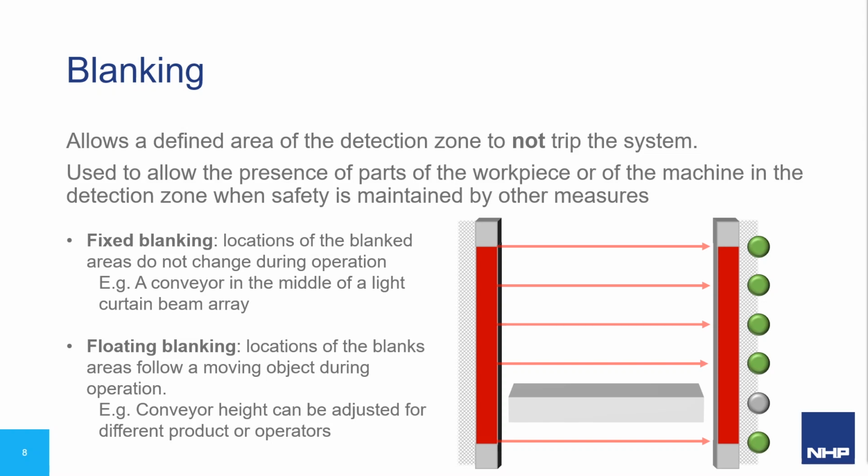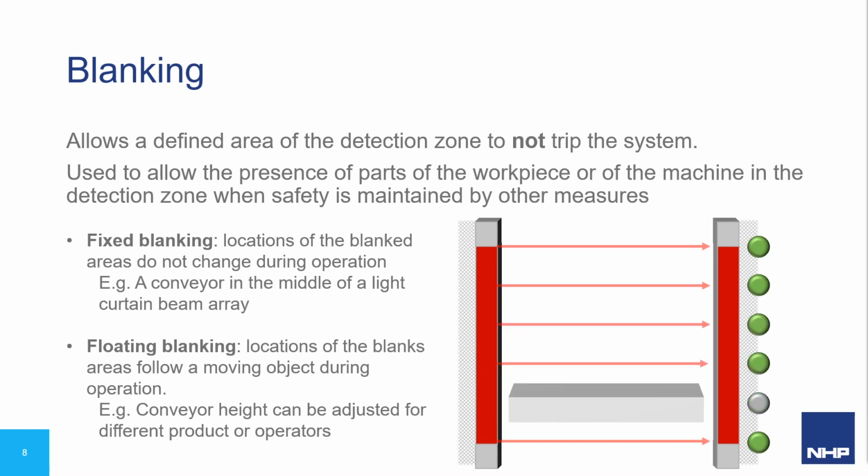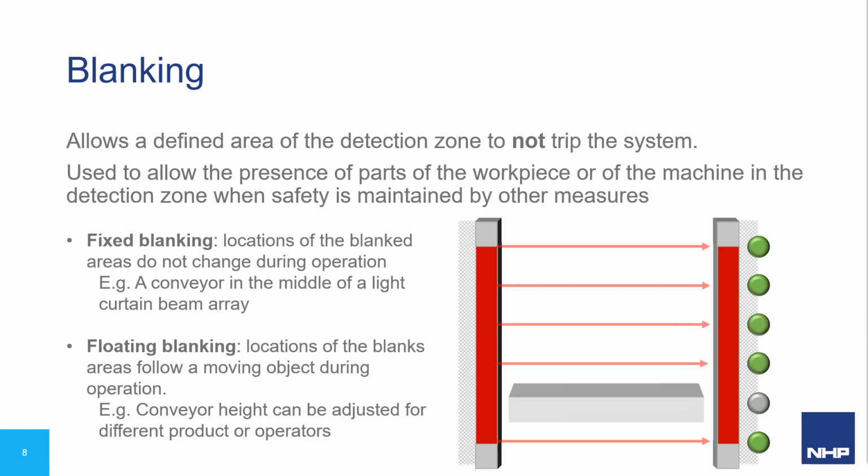Fixed blanking occurs when one or more of the beams are blanked, but this does not change during the operation. A typical application will be a conveyor which traverses the light curtain, where we still need to monitor the area beneath, and the conveyor does not change height at all during the operation. However, we may have a scenario where the workpiece in the blanked area needs to move around during operation. This is called floating blanking. This allows the blank beams to move with the workpiece as it moves around freely. However, it must restrict itself so that the blank beams are always adjacent to each other and do not exceed a set limit. This ensures that the light curtains do not accidentally blank an object which is not intended.